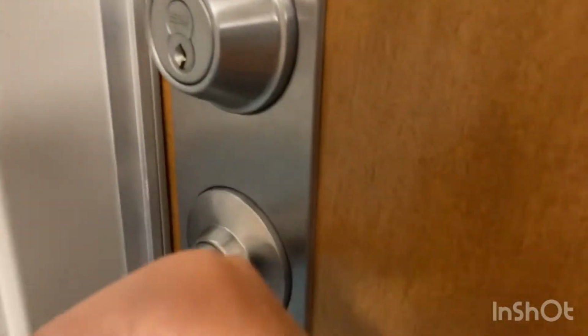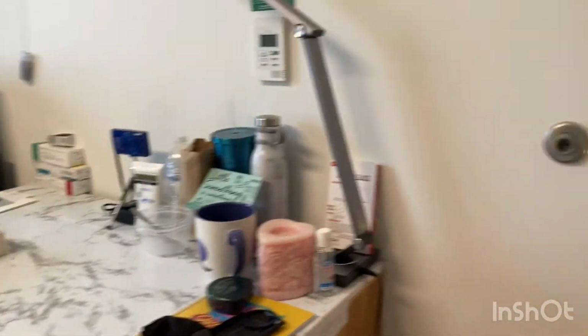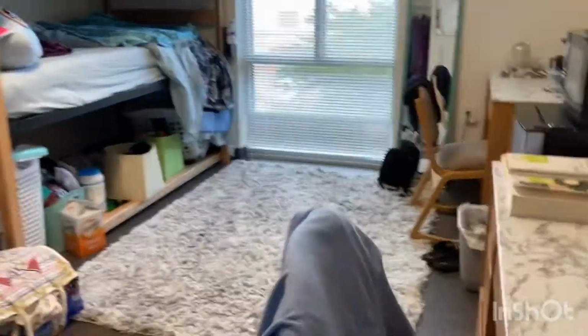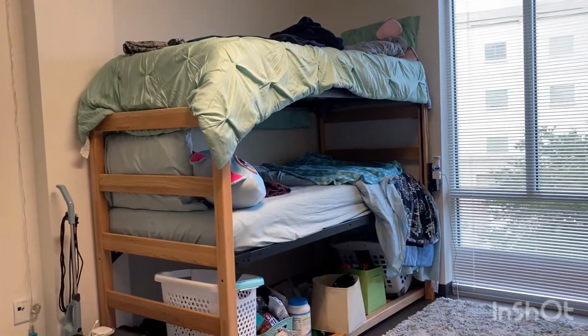Let's get to it. So inside of the dorm room, the first thing you tend to see is the bunk beds and the table. Those are like three main factors of our room: our illumination center, our bunk beds with our snacks on the bottom, and our desks with our lights.